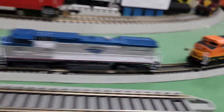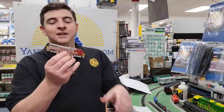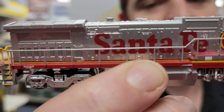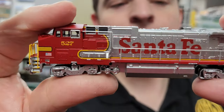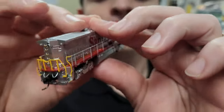Now, the really neat thing about these engines, and I know Engineer Hall loves him some Dash-8s. If you take a look at these diesel engines here, these are Atlas engines. These have DCC and sound. They look great. They sound great. And if you're looking for some modern diesel power to put on your rails, look no further than this.